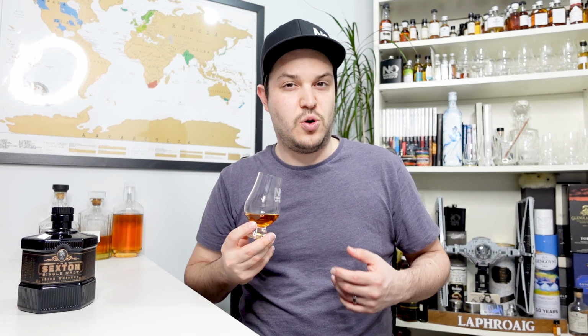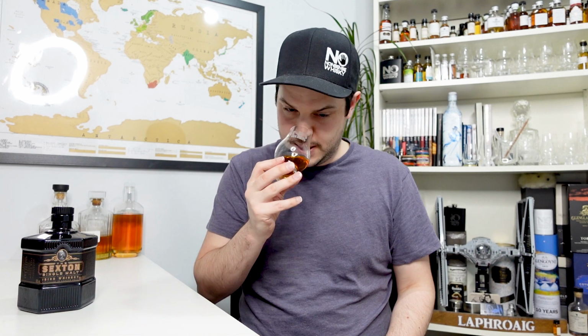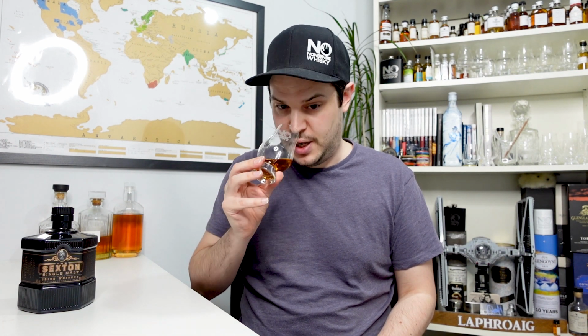Now, on the nose, it actually has quite a full nose to it. It's lots of honeys, lots of caramels. Oddly, I'm not getting too much of those sherry notes. We often talk about things like dried fruits when you get a sherry-influenced whiskey. I don't get too much of that, so this would definitely confuse me in a blind lineup.